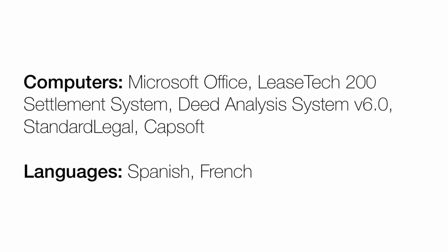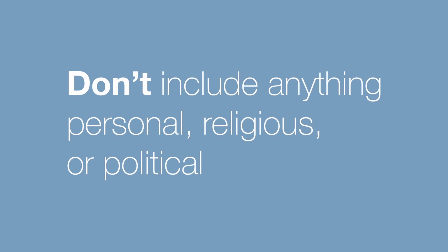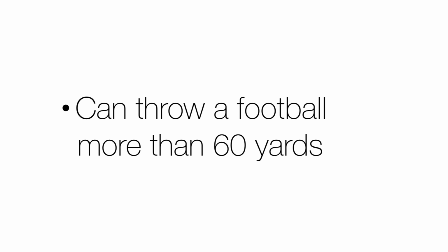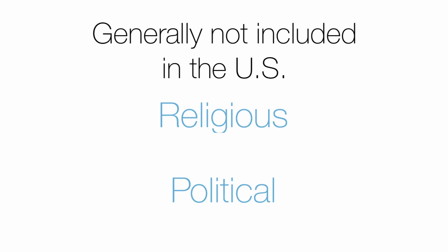Don't include anything personal, religious, or political. Personal skills are typically unnecessary and unrelated to your job search. In the US, religious or politically related skills are generally not included, but this can vary from country to country.